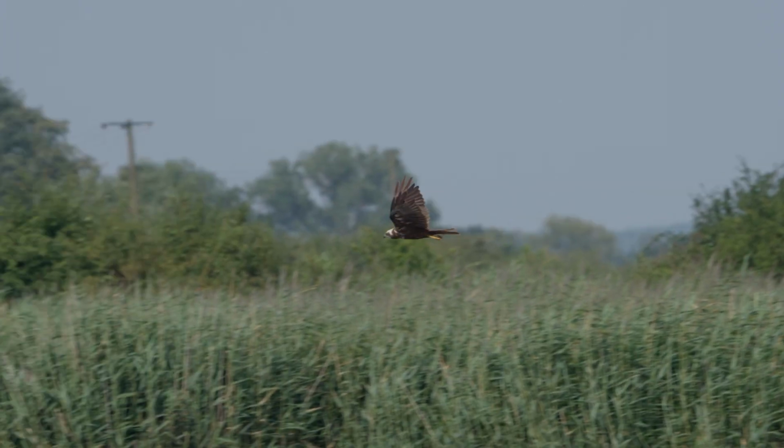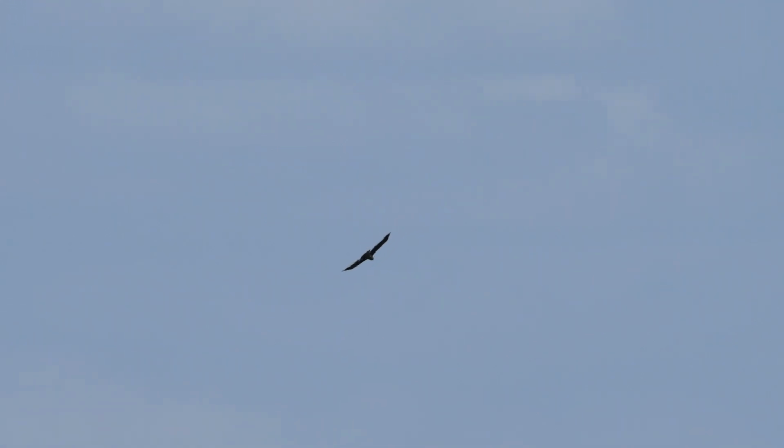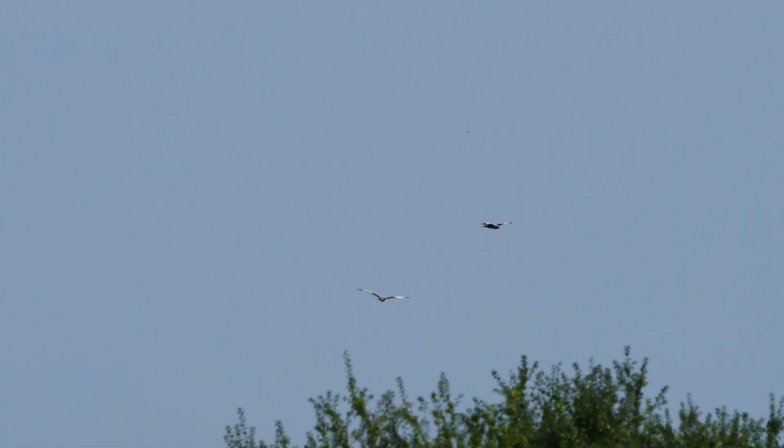Initially, I saw a couple of the adults, but after an hour or so, on the right-hand side of the screen, we saw the leucistic young. It appears as if one of the birds is showing quite a large amount of white feathers on the wings.